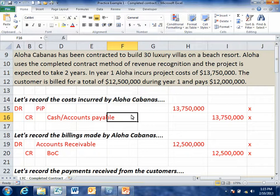So we've done 2 of the 3 entries that we need to every year. We've recorded our expenses, we've recorded what we've billed the customer. The third and final thing we do every year is common sense.